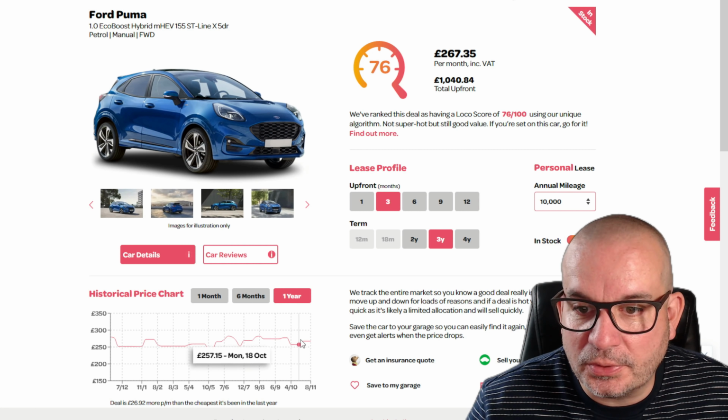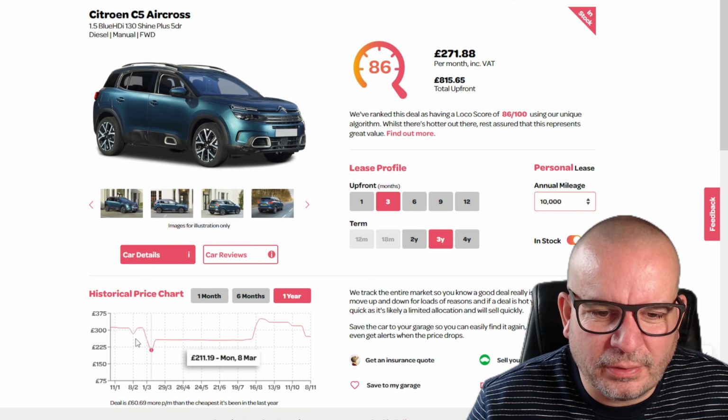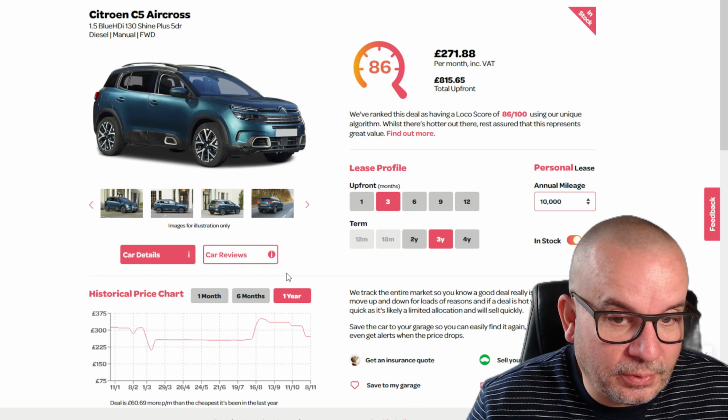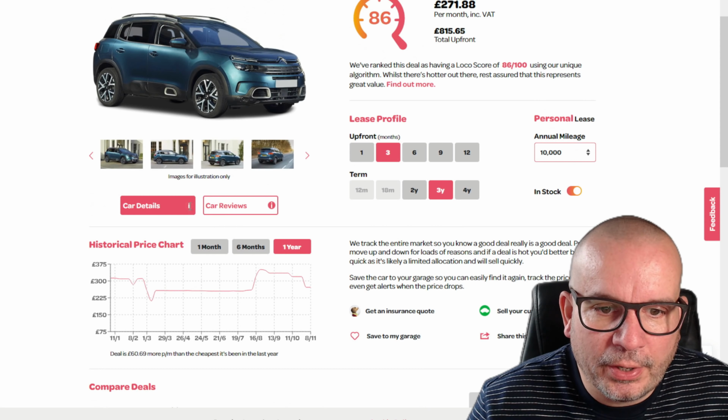815 up front, 271 a month. That's not bad. I mean, the highest it's been was like 350. It was briefly down at 211, which was a stonking deal. But it's been floating around 250 the lion's share of the year. But when stock's difficult to come by, pricing can do whatever it wants. But this is still a reasonably competitive deal in my eyes.